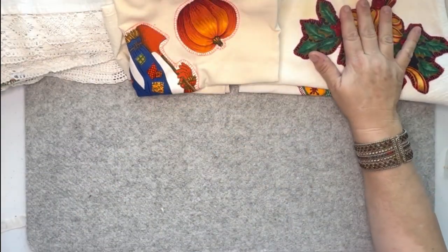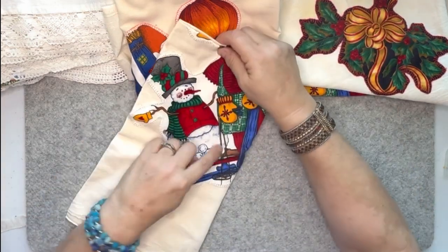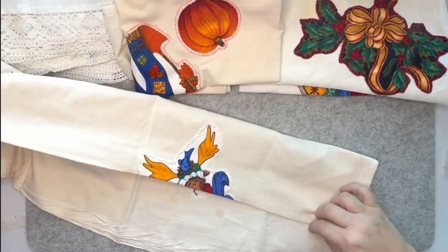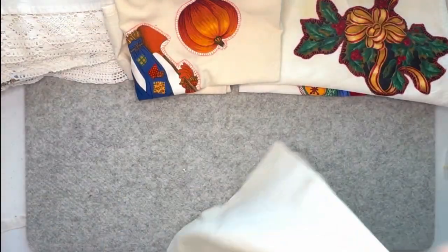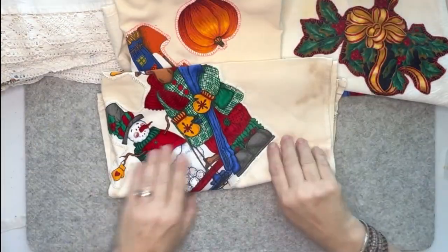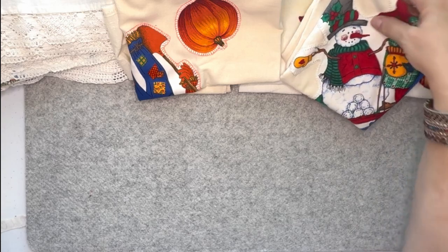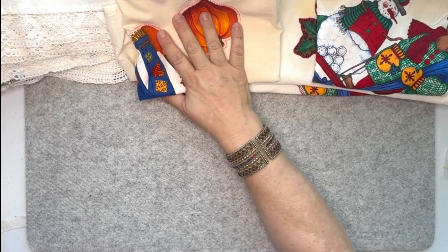All right, so two fall fabrics. One, two. Okay, we've got another Christmassy guy. Oh, now we've got the moose and the snowman. They can have a whole set. Same moose, snowman. I guess they're like little table covers. Maybe they're towels. Okay, so we've got that set of three for Christmas. We've got two for fall.